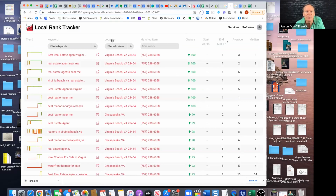I also use this tool from Whitespark called the Local Rank Tracker. It helps me keep track of the SEO for all of the clients we're doing this for. So for Barry, for example, you can see here, best real estate agent, Virginia Beach. He was not in the top 100. Now he's ranking number 1. Best real estate agent near me.